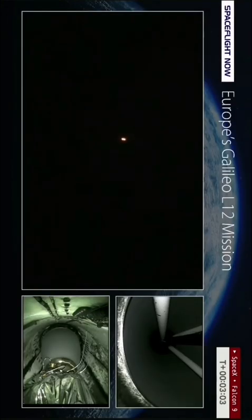Some views from our tracking camera here at the press site from our Adam Bernstein. And this from Pete Karstens with Max Q Productions. Less than 20 seconds now until MECO. And MECO. Stage separation. And SES1, second stage engine ignition. You're seeing those events now.